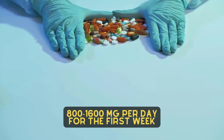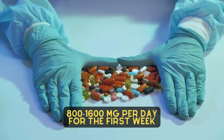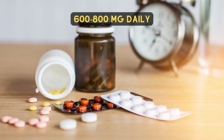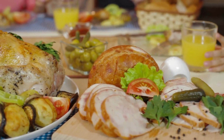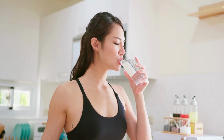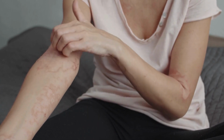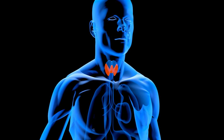Adult dosages of amiodarone can vary but often begin with 800 to 1,600 mg per day for the first week, followed by a maintenance dose of 600 to 800 mg daily. This medication is generally taken with meals to enhance absorption. The dosing interval typically involves splitting the daily dose into 2 administrations. Common side effects include sun sensitivity leading to sunburn and skin rashes, along with thyroid dysfunction and potential lung issues.